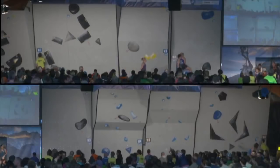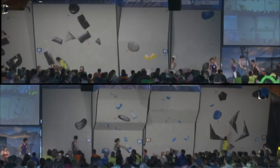It's a little bit of a boulder like that, you move between positions, but once you're in them, it's getting a little bit more comfortable.